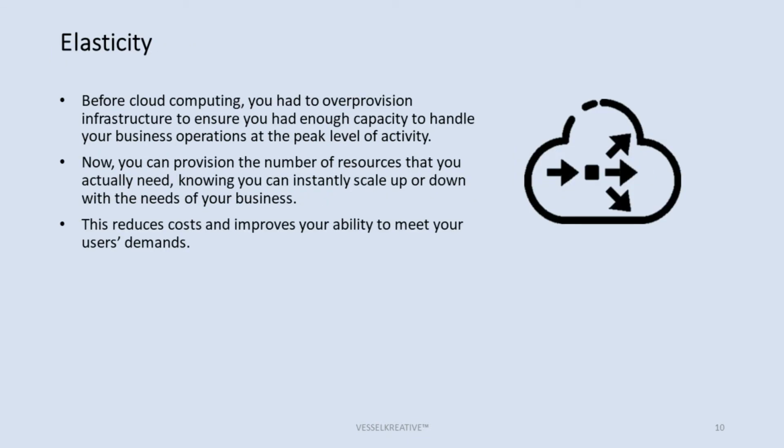Elasticity. Before cloud computing, you had to over-provision infrastructure to ensure you had enough capacity to handle your business operations at the peak level of activity. Now, you can provision the number of resources that you actually need, knowing you can instantly scale up or down with the needs of your business. This reduces costs and improves your ability to meet your users' demands.